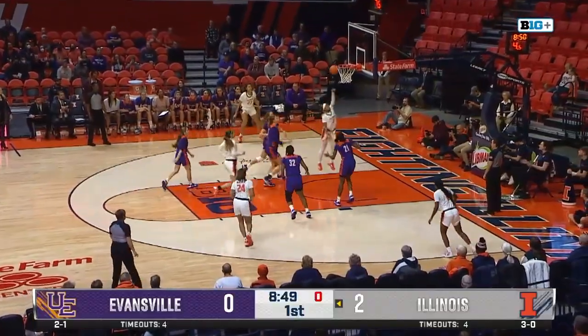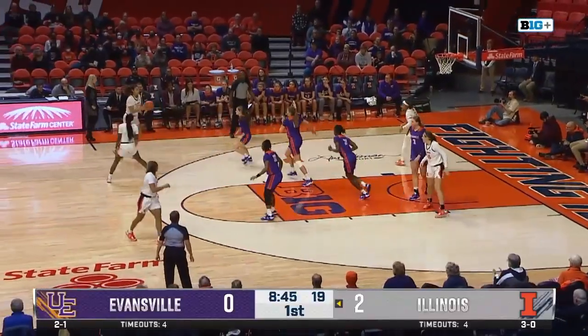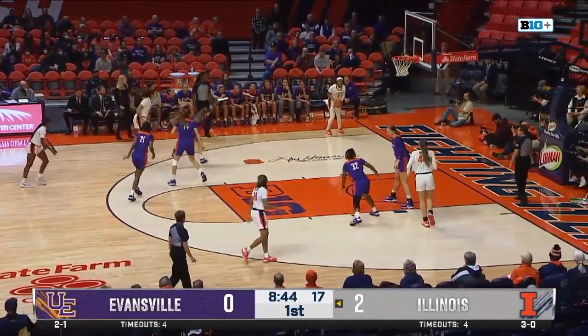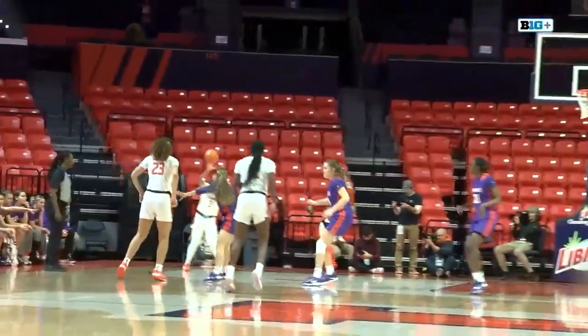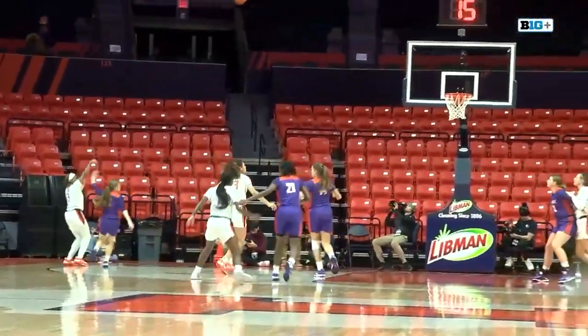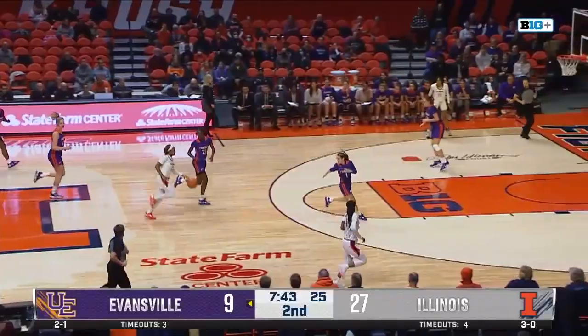In the paint as well. She sets the screen, and then Cook drove but could not get the shot to fall. Illinois get the rebound, however. Cook finds her time in the corner. She goes up for it. Step aside for just a moment. But in the meantime, Illinois leading 20. Was one of them. Athletic attempt by Anaya Griffin.